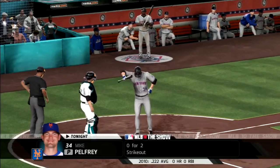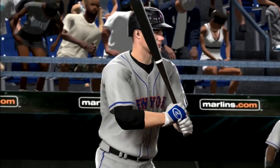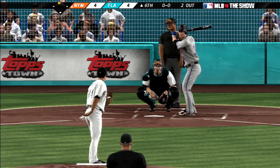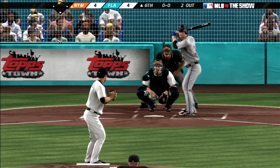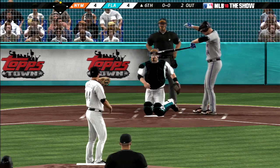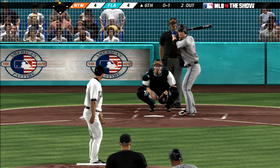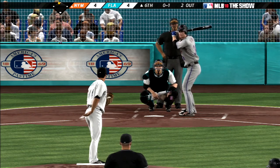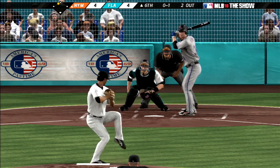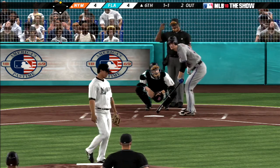Mike Pelfrey will stand in. 0 for 2 thus far. And he gets ahead here with the fastball, strike one. And he's yet to drive in a run on the campaign, but he could help himself out right here. Outside for a ball, 1-1. Not a bad spot to miss. He might even go chase it out there.